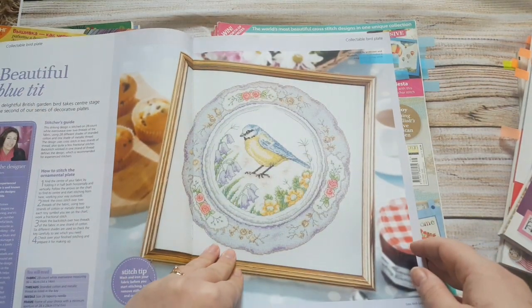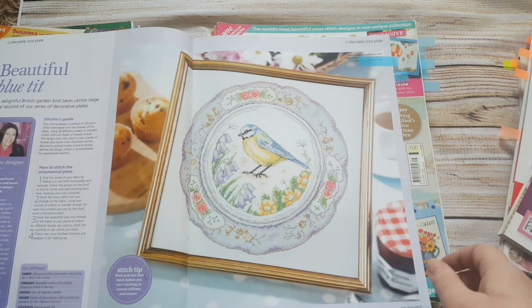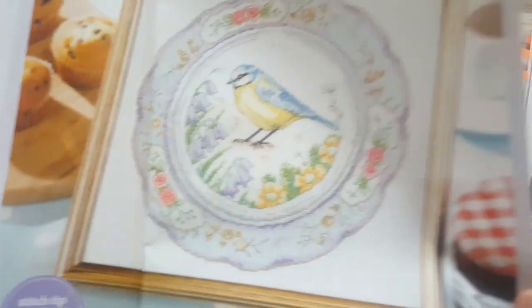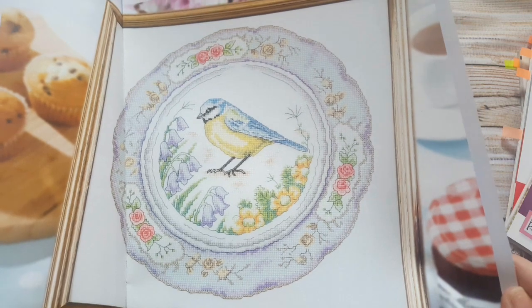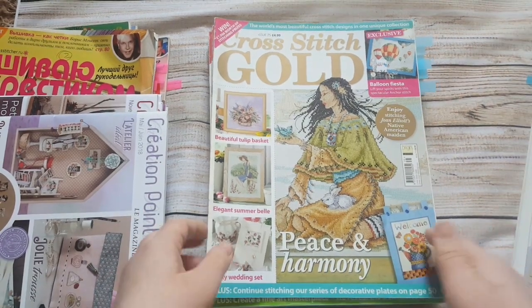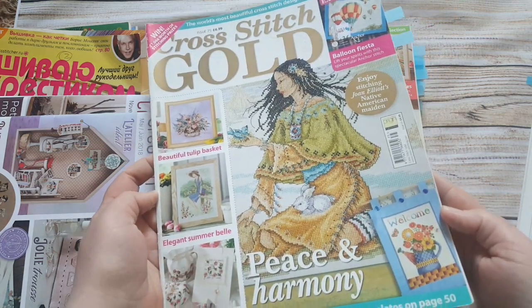I'll see what kind of threads I will need. Chart is really big, and it's Anchor as well, so it's a problem for me with Anchor. I don't have enough. And converter to DMCs, that's not gonna look like this one, so I'll wait for now. I don't know where to put them all now. Then issue 75, it's pretty much it.